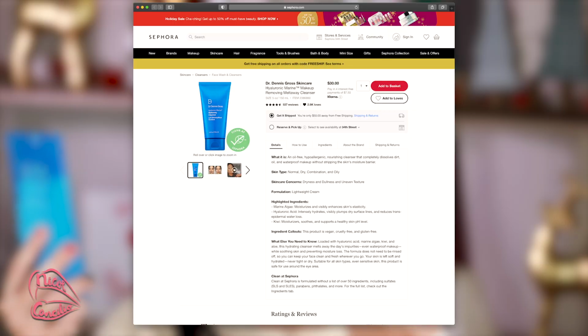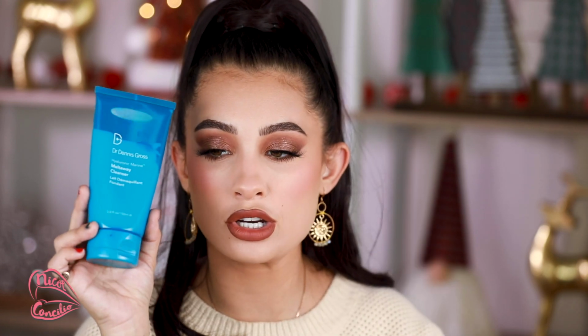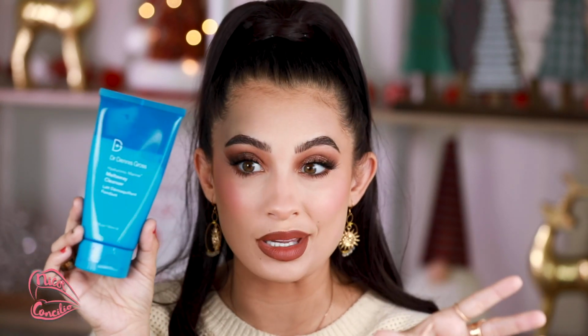Moving on to another cleanser. This is Dr. Dennis Gross. This is their Melt Away Cleanser. So this is a cleanser you would put before the Soy Face Cleanser. This product is amazing because it's not oily. If you are someone who's not a fan of oil-based cleansers, but you still want a product that's gonna break up the makeup really well, I used it for all of my Halloween makeup. I got it off my skin so easily because of this.